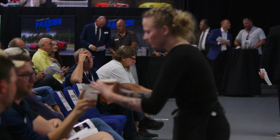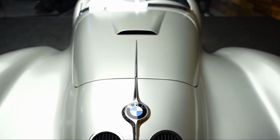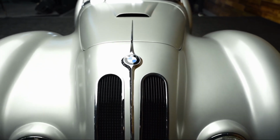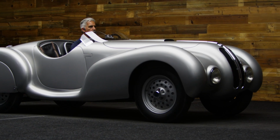You want to talk about head turners. As people are walking around the show floor, they're seeing all sorts of really special cars, and then they all stop to see this one. Yeah, this is a really cool car, and it's for a good reason, Brian. It's a 1940 BMW 328 Roadster, but that does not tell the whole story.